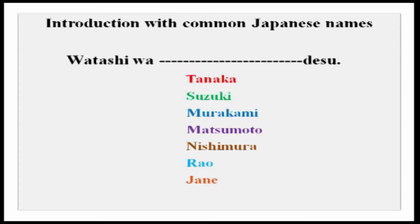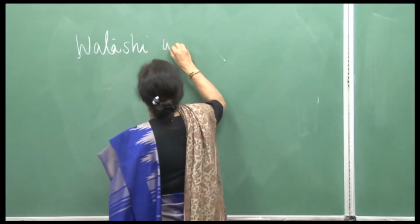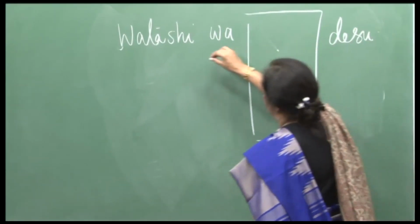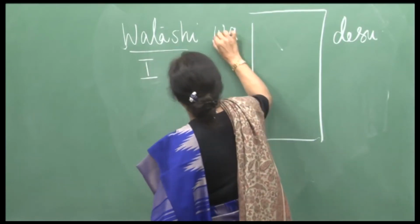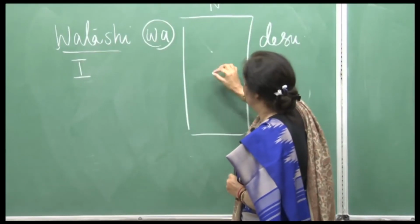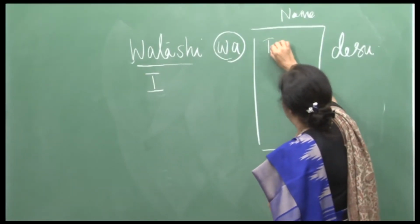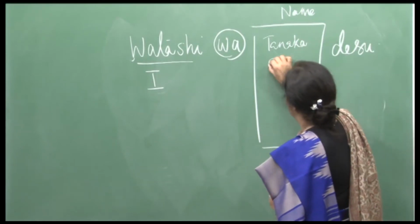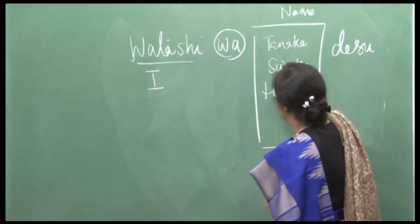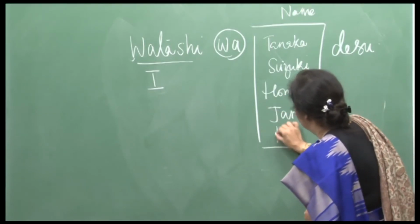Well, now as we did this first sentence over there, watashi wa desu. It is very simple. Watashi, as I told you, is I, wa is the particle which I talked about earlier, and over here you can have your name. So, it can be any name, anybody can be introduced like this. Tanaka, a Japanese name, Suzuki, another Japanese name, Honda, another Japanese name, an English name Jane, Rao, an Indian name.